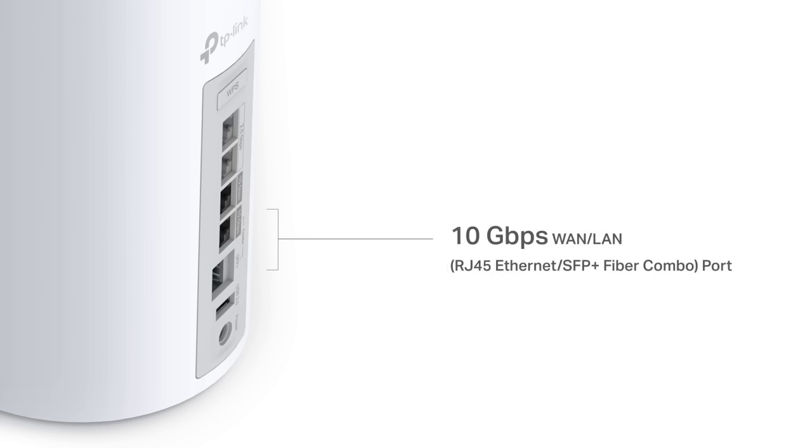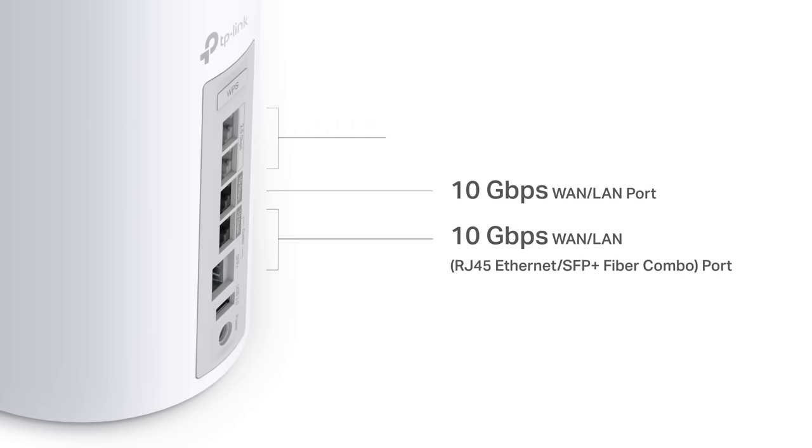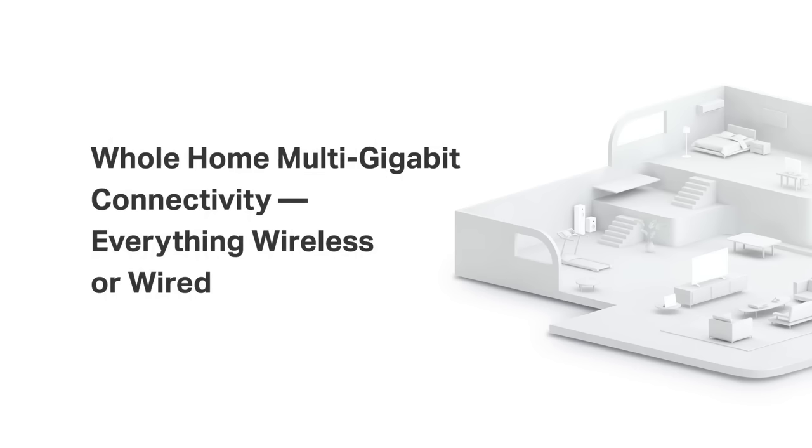Deco BE95 is also equipped with one 10 gigabits per second SFP fiber and RJ45 Ethernet combo port, and one 10 gigabits per second RJ45 Ethernet port, both with WAN-LAN auto sensing. Among them is a single 10 gigabits per second SFP+ slot for high bandwidth connectivity, converting fiber data to Ethernet cable data with an SFP module. This builds long-range point-to-point connections easily. Additionally, it is also equipped with 2.5 gigabits per second Ethernet ports, providing more flexibility for your wired connections. With all of this, we have whole-home multi-gigabit connectivity, both wireless and wired.